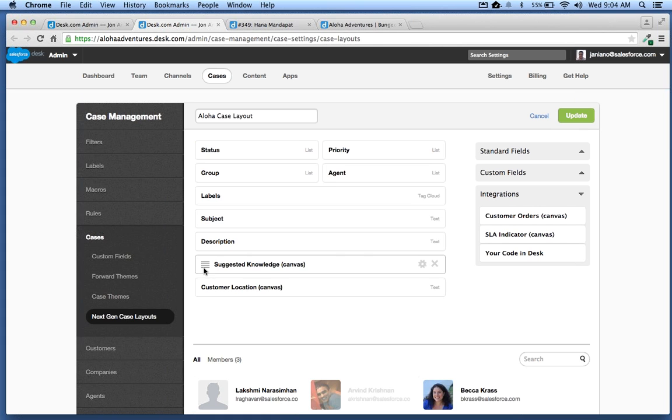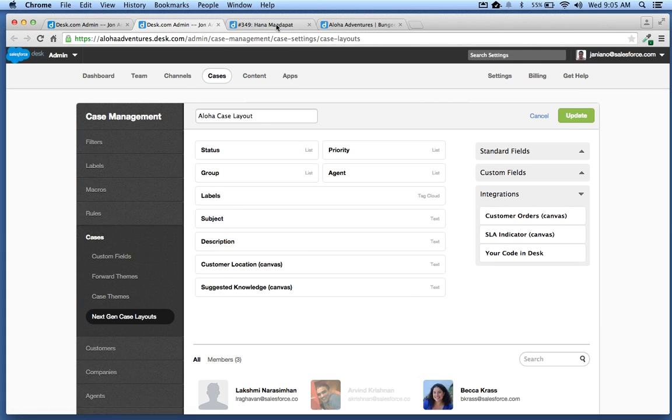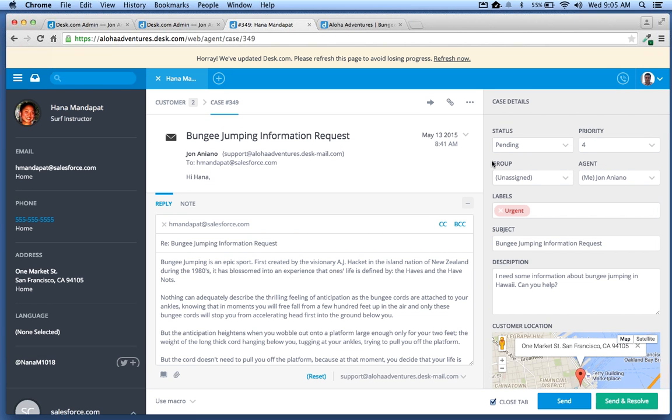If I wanted to swap the order of those or move one up the layout, I could easily do that with our drag and drop next-gen page layouts engine. So very simple stuff. And one more point, getting those Canvas iframes into your site is very simple as well. We use our existing integration URLs framework. So wherever you're hosting that Canvas code, you just take that URL, pop it into an integration URL, and then it'll appear in your page layout engine, and then ultimately you can assign it to your agents and bring it right into the desktop.